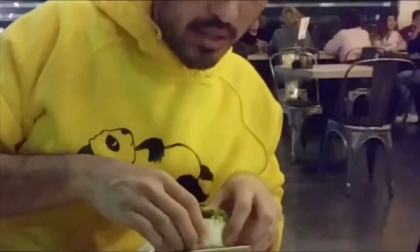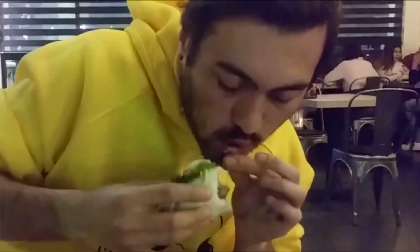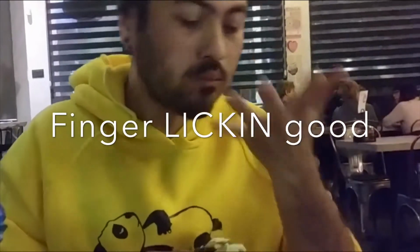Alright, so I'm gonna try out the duck bao bao first. From the pickled veggies, we have the juicy duck, and you have the soft bao. Perfect. I want to dip in a little sauce. Give me a little messy. That's amazing.